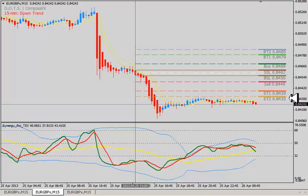Now, had the market moved back on me, I had a specific stop loss in mind as well, right there at 84.62, already laid out for me.